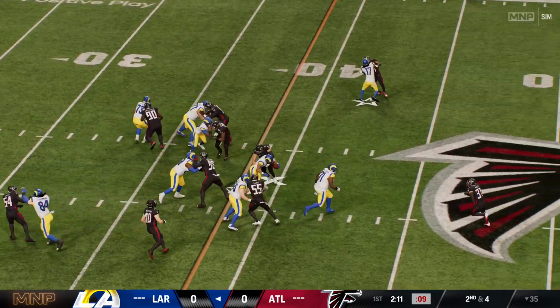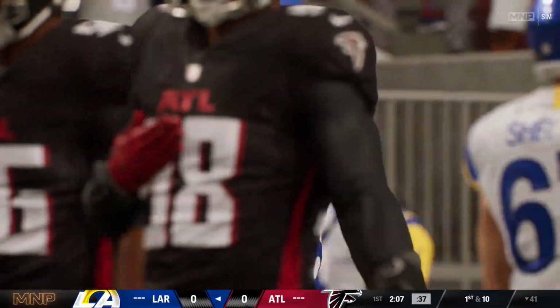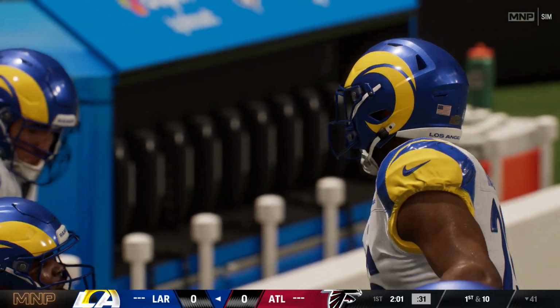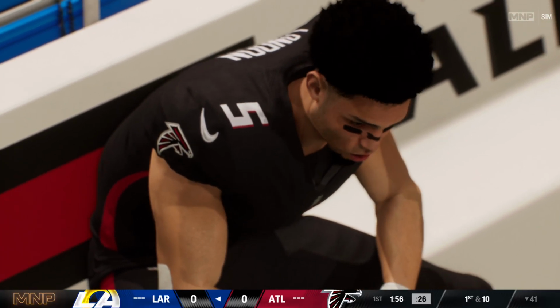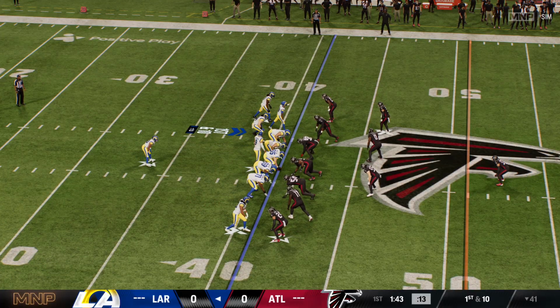The first carry now for Kyron Williams. And he's down after getting this up to the 41. He gets 6 on that play. And that's going to be good for an LA first down. Well, looky here. You don't even have to worry now about a 3rd down call as that run moves the sticks. Now that call you had ready, though, you can recycle it. Save it for later for that next 3rd down coming.